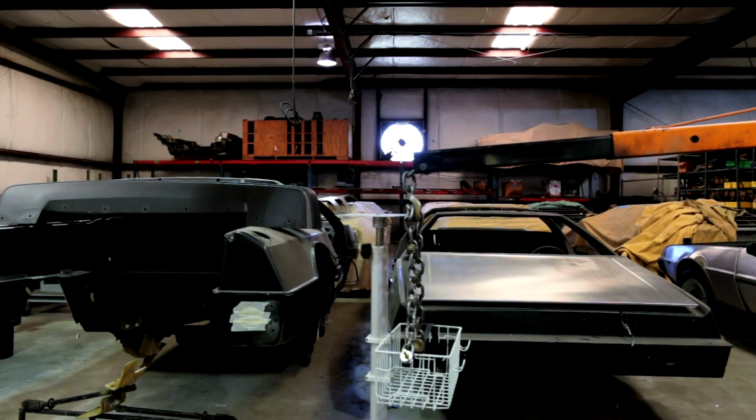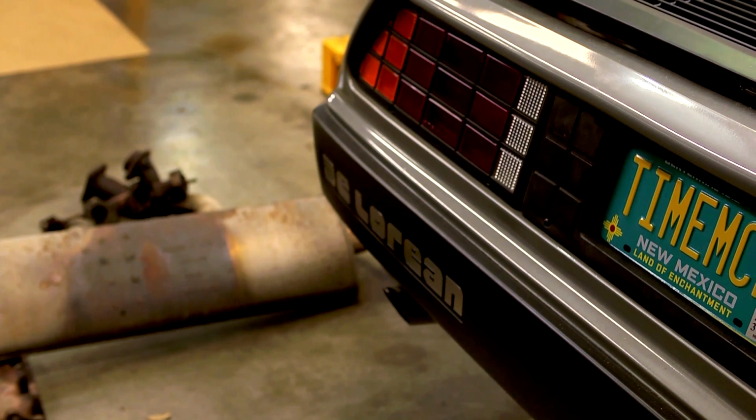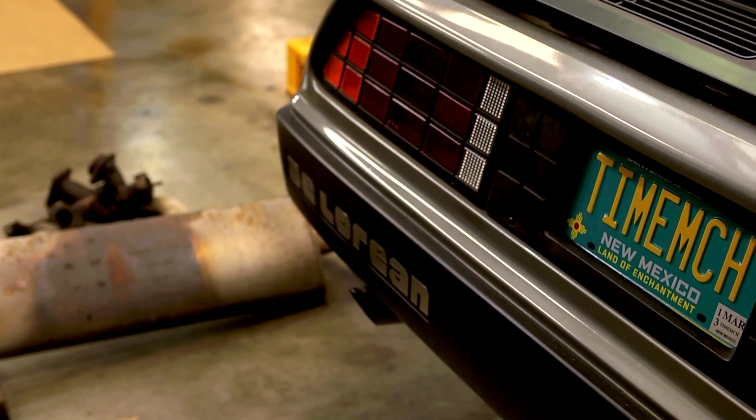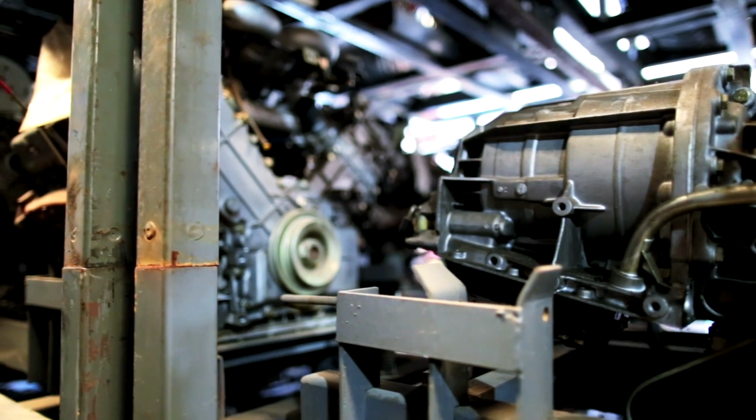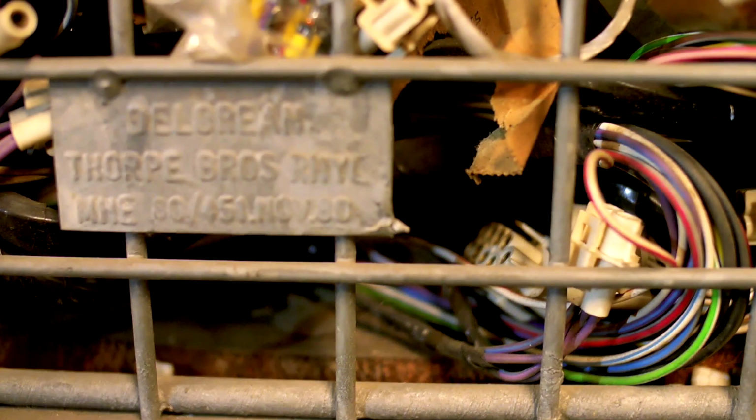While there's about 2,800 parts that make up a DeLorean, we have about 99.2, 99.3% parts availability. Now with that 0.7, 0.8%, it's things that can typically be fairly easily either reproduced or can be acquired as a rebuilt or in some cases a used part if it has to be.